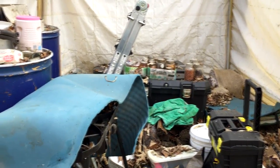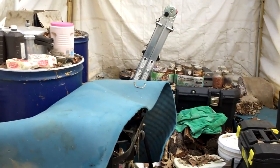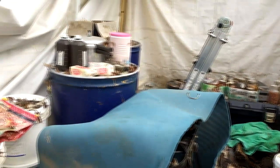And then we're going to take parts of the tarp that is existing. We're just going to lay it over whatever we can for right now. But yeah, we got to get this straightened out. Everything got soaking in here.